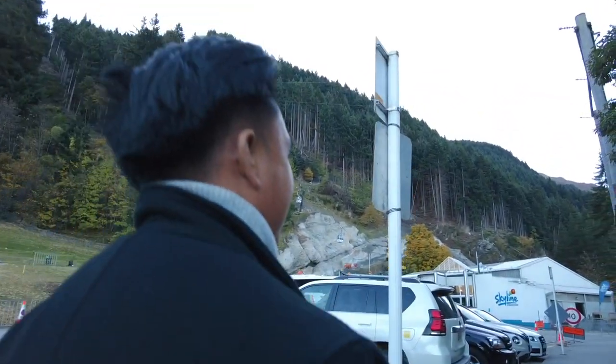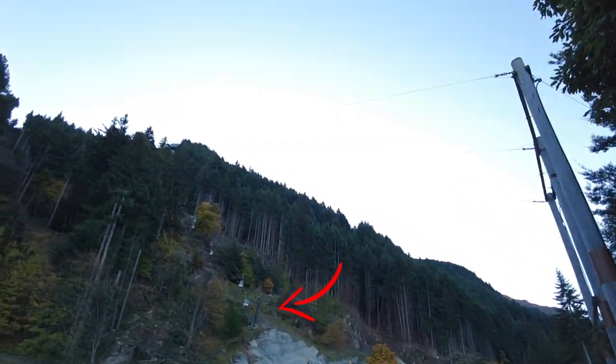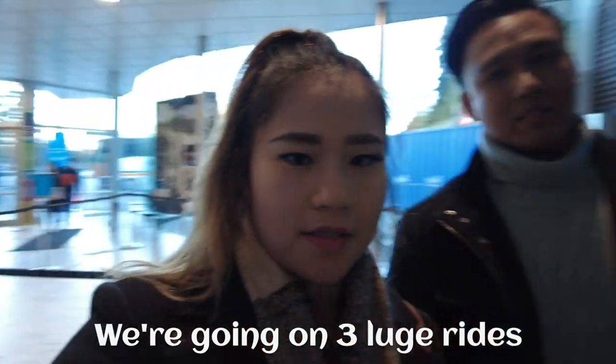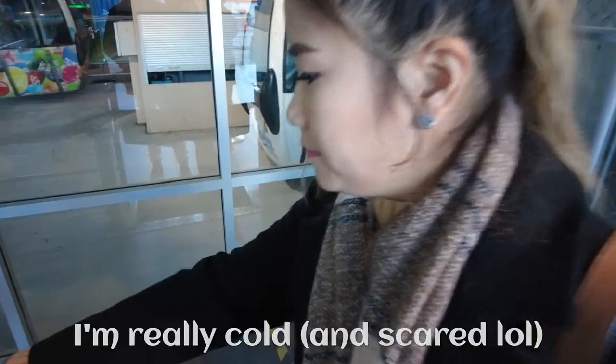So we're here at Skyline Queenstown. The gondola's right there. We still have time. We're going on 3 luge rides. Exciting stuff. I don't know. I'm really cold, so.